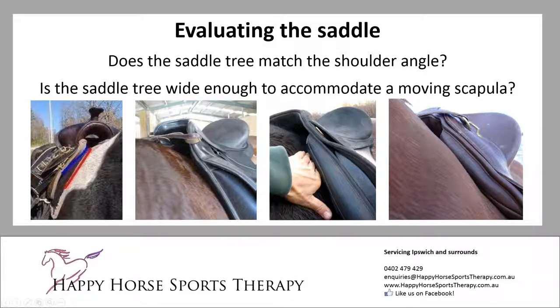So in the photo on the left, the red line denotes the pitch of the shoulder, and the blue line denotes the pitch of the saddle. And we can see that they don't match. And ideally they should match, because this saddle doesn't have enough clearance at the top for the scapula to rotate back as the horse moves his leg forward.